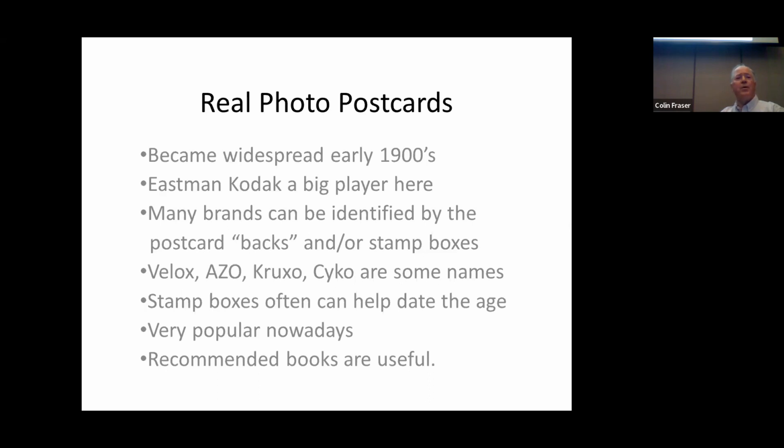I implore you to get the book. You can get it for $30 to $35 on Amazon. It's really a great book. The appendix alone is worth having.